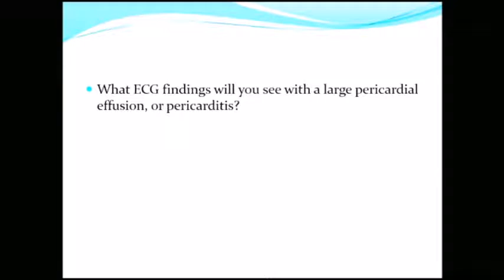Okay. So again, following on our clinical picture, what ECG findings will you see with a large pericardial effusion or pericarditis? Yep.